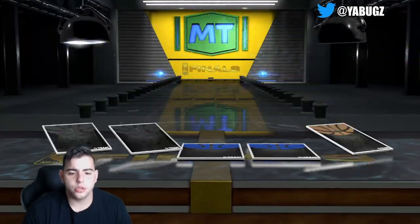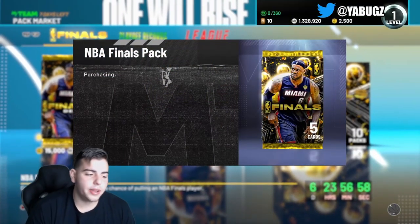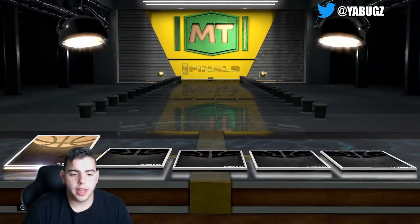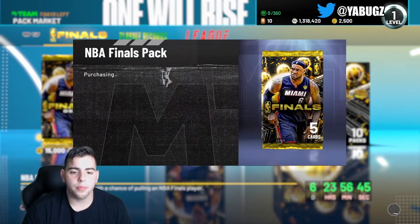Next pack, we get two Sapphires in this one. And no one from the collection, which is kind of interesting. Let's keep it going, man. We got about, I would say, 12 packs left. Nothing too crazy. But let's keep it going, man. And we got nothing in this pack. We got a Ruby, though. I'll take that. And it's Nikola Jokic. So hopefully we get some better players in these packs.